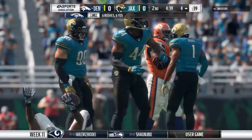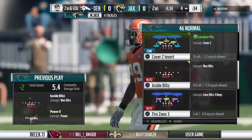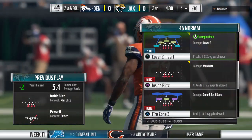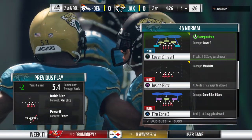Blitz coming as they're going to stop him behind the line. It's a loss of 2 there, bringing up second down. Well, it's been the air game that's taken them down on this drive before they finally turned around and handed it off on the last play. And now they're looking for the big boys to get him in the end zone.